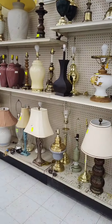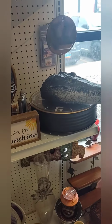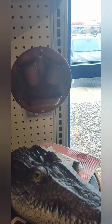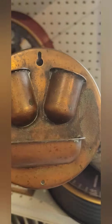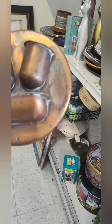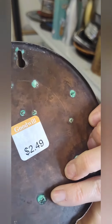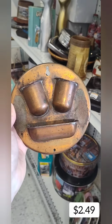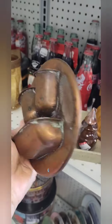And then this next store, I found this beauty. This is a 1910, right around there, matchstick holder. It's copper, and then it has the strike plates on the sides. It's been well loved, so we'll bring that home and shine it up. But yeah, for only $2.49, that was a steal. So that is for sure coming home with us.